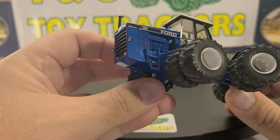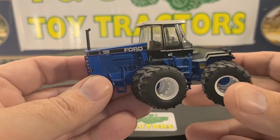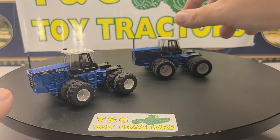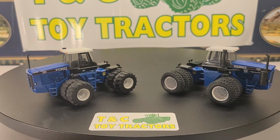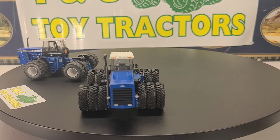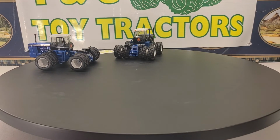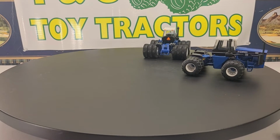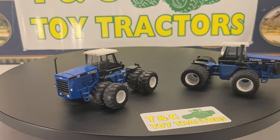So, very cool tractors. Even if I didn't have these and I came across them even at the $150 price point, I'd still definitely pick these up. These are very cool tractors. I don't know if Ertl or even SpecCast puts out a four-wheel drive tractor that has this amount of detail. But man, I hate that this company went out of business. These tractors are just full of detail. They're really neat. They came out with so many cool tractors, but it looks like they're coming back into business, and I'm excited to see what's in the future for them.